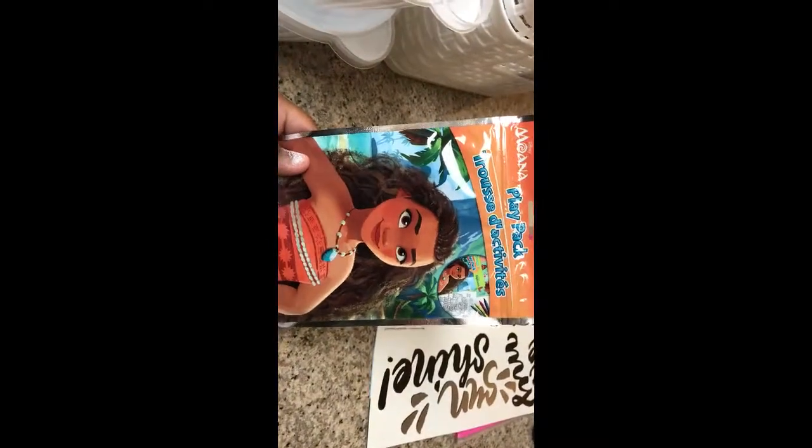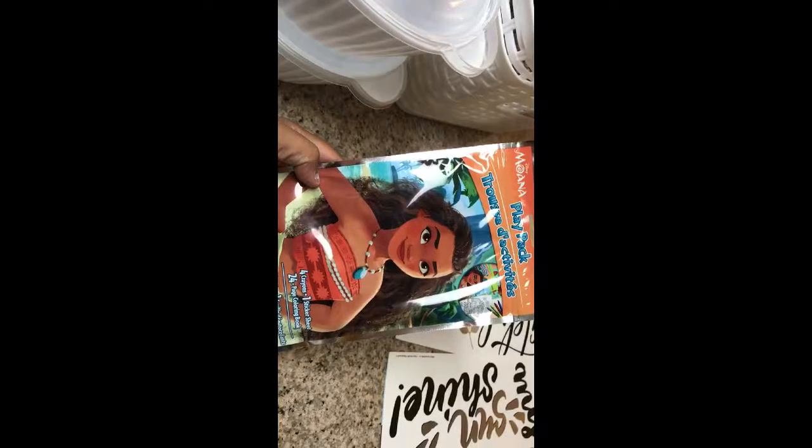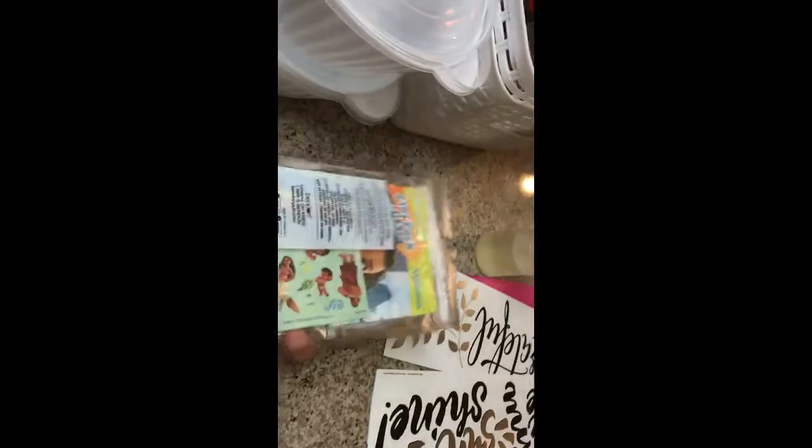And believe it or not, this is my first time picking up a play pack, and it caught my daughter's eye, Cassidy, and she's in love with Moana right now, so I figured why not try it. She'll be 3 in November, so I have never got one for Mia, and this is my first time getting one, so we'll see what this is all about.